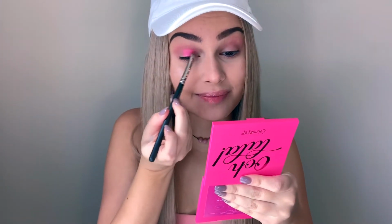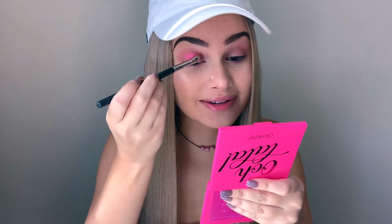This is so not something I would wear, but I don't know why. I saw the palette and was just like, I'm buying it. I don't know why. This is so not what I do. I'm sorry, but this is cool. I'm gonna go to class and people are gonna be like, what are you doing?